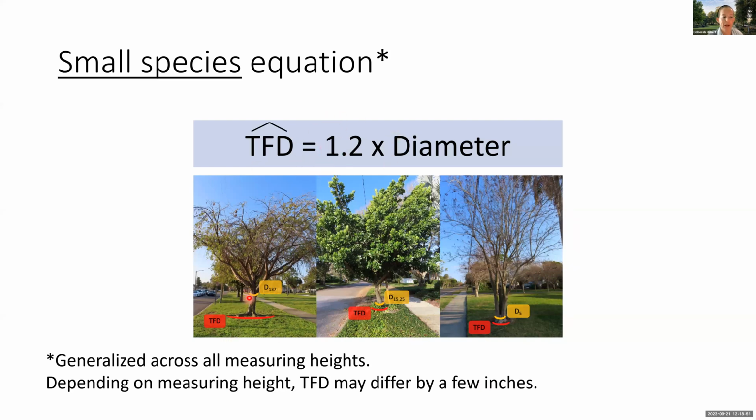So if you can measure at 4.5 feet, go for it. But if you are measuring a tree that branches off just below there, then you can drop down to 6 inches. Or if you have a multi-stemmed tree like this crepe myrtle, you can drop down to 2 inches and you can still use the 1.2. So again, another lucky thing in this study where it's like, yes, we can be simple.